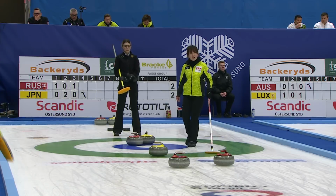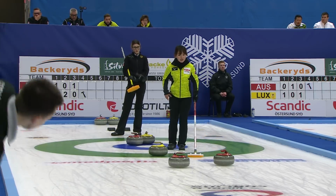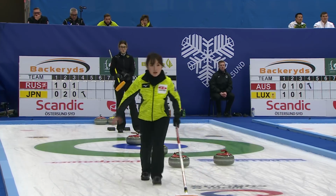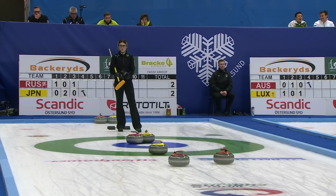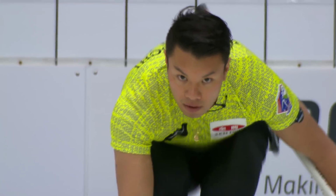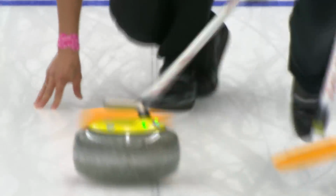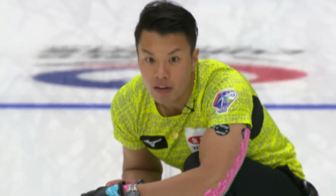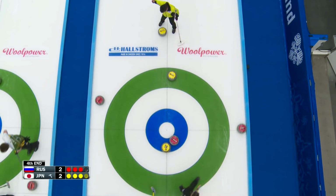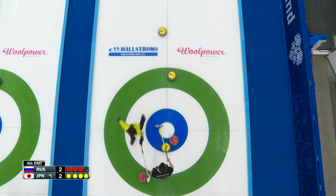So Japan not wanting these rocks up there. We've got hammer, of course. And Russia is sitting shot right now, so going to be removing these. I was hoping to either roll up and out with the shooter or spill through. Leaves the shooter right at the edge of the center line.